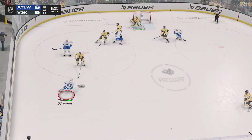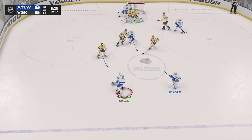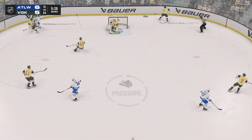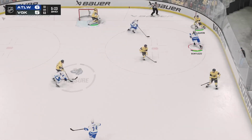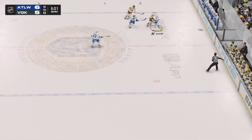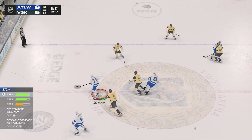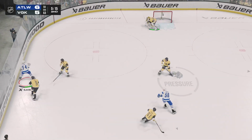Taken along the wall by Hakanpää. Dishes it off. Here he is, wristed on net. Denied by the defender. Vegas has the puck. And here's the pass to Eichel. And a stick breaks that up. The Wolves take it across the line.